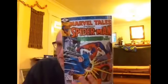Oh, here's a classic character, the Kangaroo. This may be a reprint of his key first appearance. Vulture. Ooh, I love this cover. That's classic John Romita. Hammerhead. And then the final issue I got was the marriage of Aunt May to Doc Ock. So, yeah, that's a lot of fun.